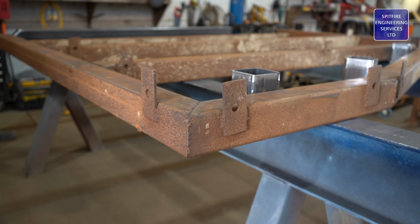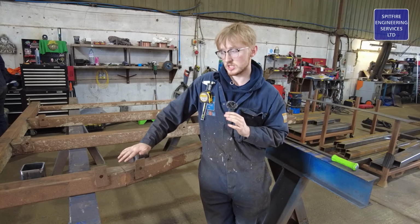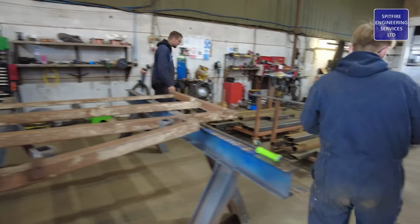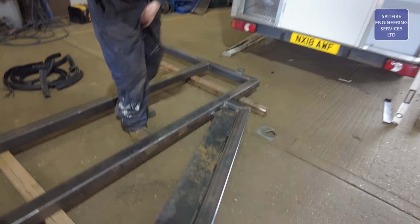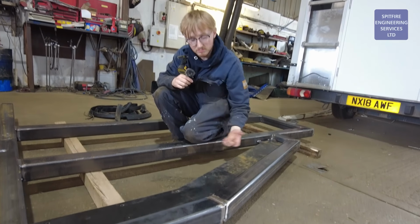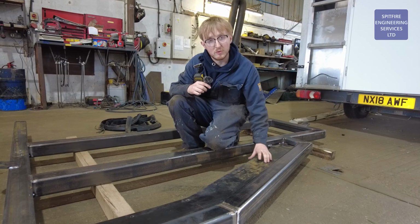So Rob has come up with the idea of setting these bits of box section up from the main jig, and that is essentially a spacer for what we call the hockey sticks. So I'll show you now the efficiency that Rob has found. This is a welded side of an E21C. This is what we call a hockey stick, purely because of the shape of it. It's in the rough shape of a hockey stick. This connects up multiple parts of this top section, just gives it a bit more rigidity.